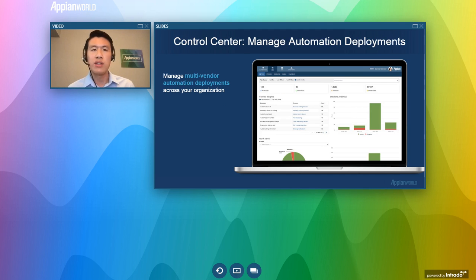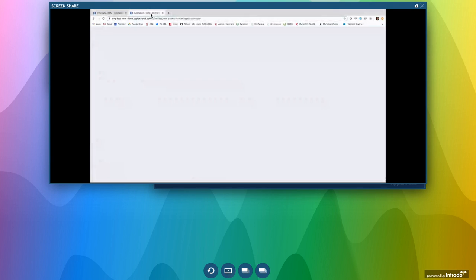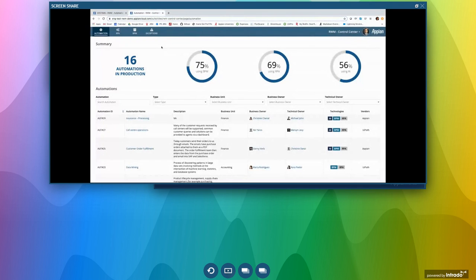Next, we will go ahead and take a look at Control Center. The purpose of Control Center is to help manage multi-vendor automation deployments across your organization. So the first tab of Control Center is to view the automations that you have currently in production. Whereas Automation Planner helps plan your automation requests, Control Center is the operational piece that helps provide reporting, metrics, self-service, and exception management for the automations that you have in production.